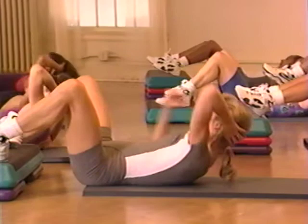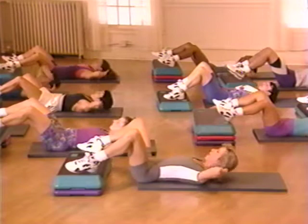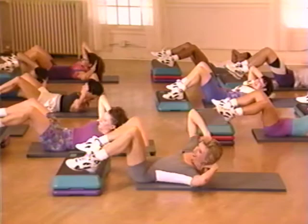Good, let's do the side bend to the left. Up, tilt, center. Again, go up, tilt, center. Rotate to the right, up over, four, and three, and two. Let's try one more set on each side. Here we go, come on, as high as you can.